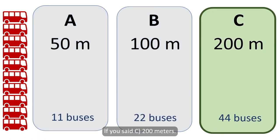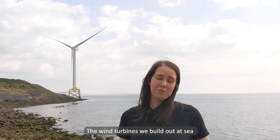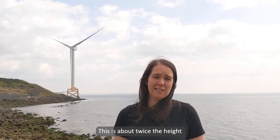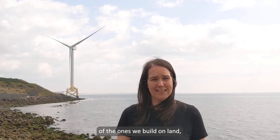If you said C, 200 metres, well done, you're right. The wind turbines we build out at sea are huge, about 200 metres tall. This is about twice the height of the ones we build on land.